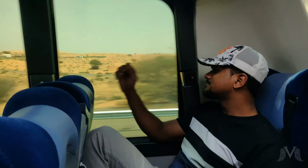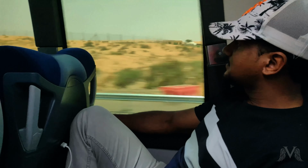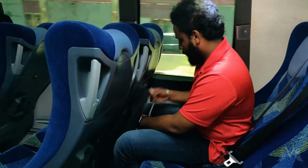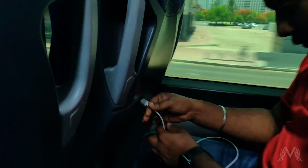This bus offers great comfort with good cushioned seats. If you're someone who loves to read while traveling, then there is a light you can adjust the angle as well. And this is a good air-conditioned bus. Moreover, there is a USB port in the back of each seat.